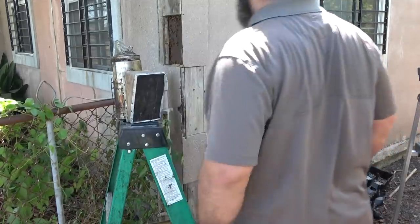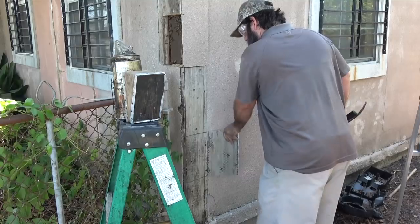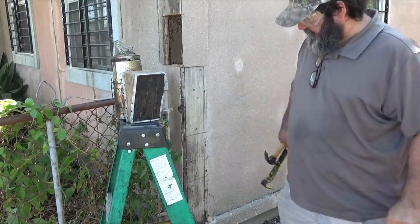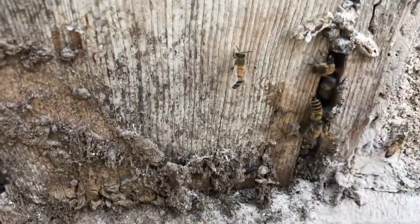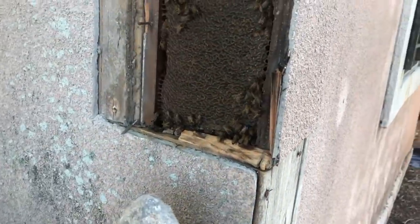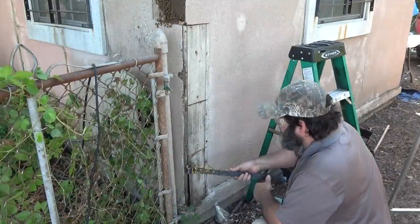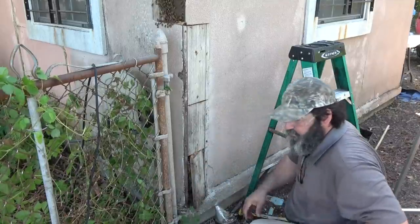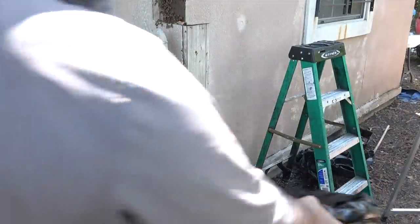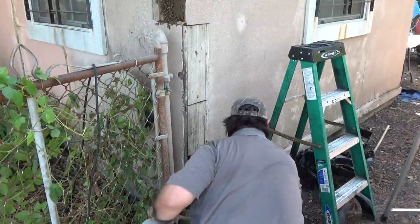A lot thinner than what is up top. Coming to the bottom now. Hello, lady. About to see the bottom of the hive. It'll be a little messy today, folks.